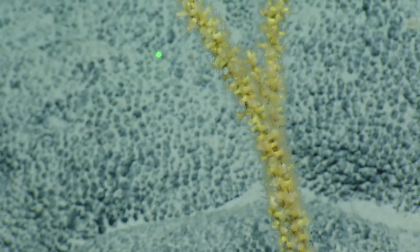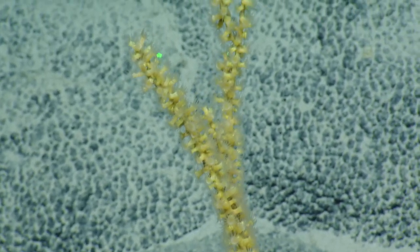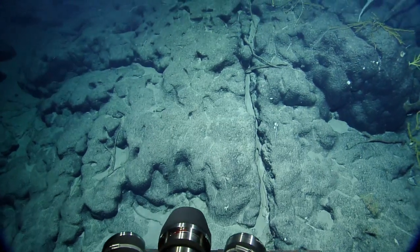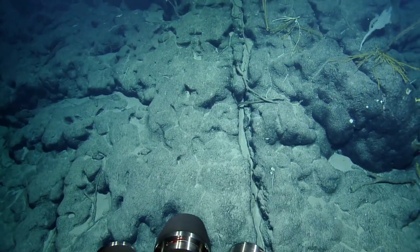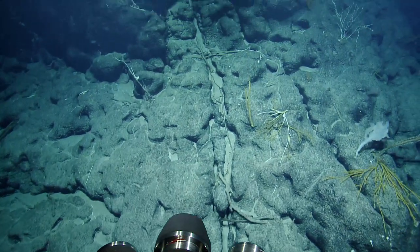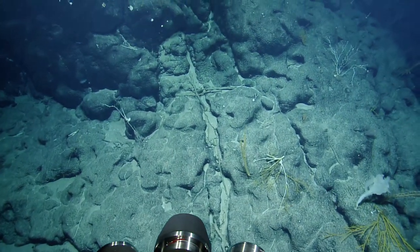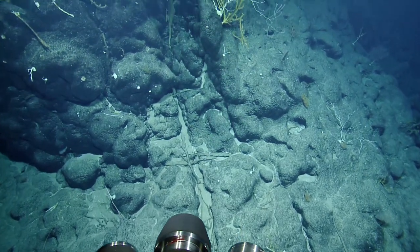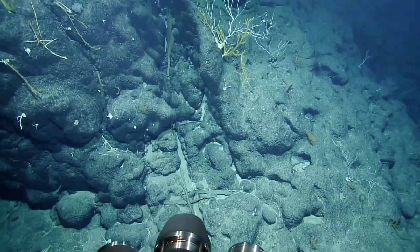Yeah, it's a lot of them. Completely colonized. Not very healthy, this bamboo. No, those are all zoanthids that live on it. They're not the original polyps. Oh. So all the original polyps are probably gone and replaced by the zoanthids, which are associates. Oh. So would that mean that the coral itself is dead? Yeah.